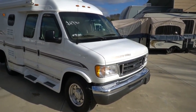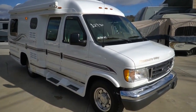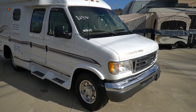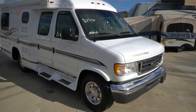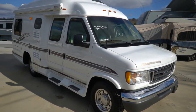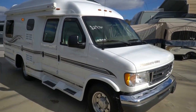It's a nice one, guys. Got generator, built on a Ford E350 1-ton single wheel chassis. Great ride and drive. If I'm not mistaken, it's the first year that you could get the Ford chassis in the Pleasureway. And guys, I own a van myself, conversion vans. I've modified. I love the vans, the van life, and these things right here, guys, just really amazing. The engineering and the way they can shrink everything a big motorhome has into a small one like this.